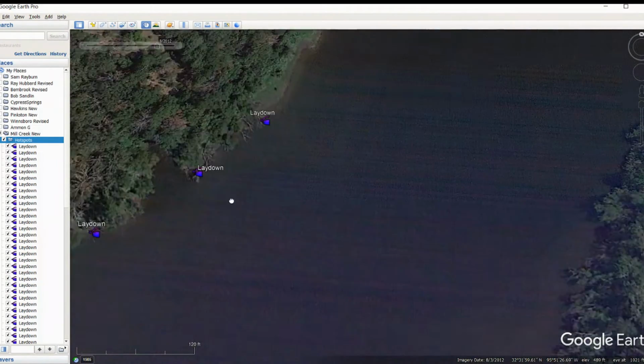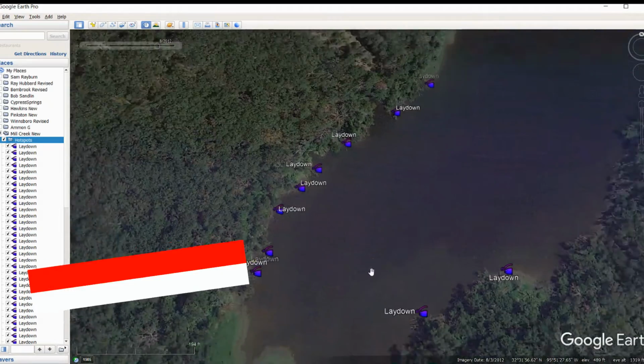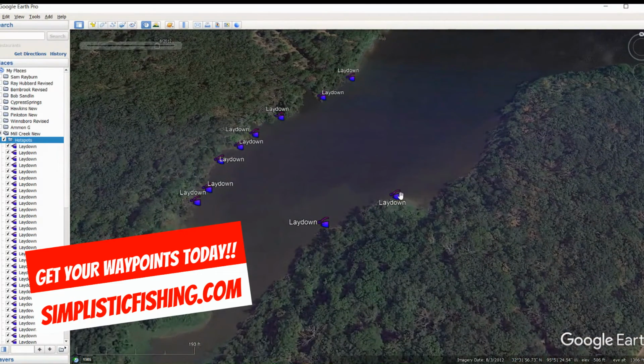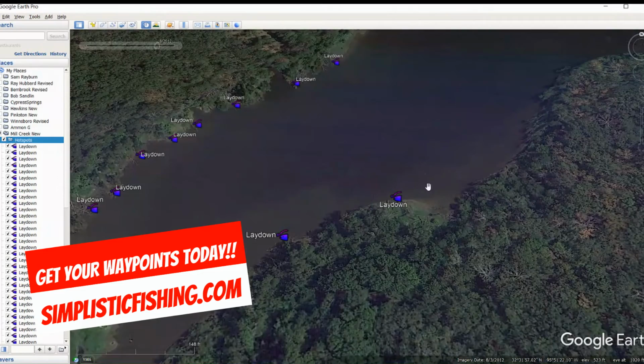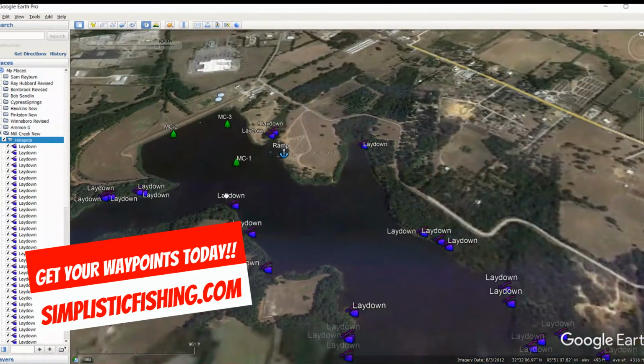You got multiple ones down this bank line all the way down. You can just see you kind of pick them off. So you can just throw on a Texas rig and go flipping. And I'm sure you could have a really good time going down that bank line. You've also got some more laydowns right around in here, and then an additional laydown right in that area as well. So as I move over here, we get further out towards the main lake.